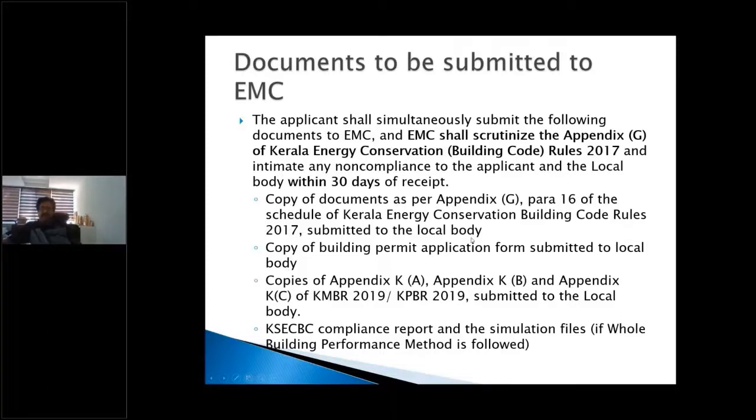That is a part of the amended KMBR rules notified last year in June, right? And then copies of Appendix KA, KB, KC of KMBR or KPBR are submitted to the local body as well, depending on whether the region your ECBC compliant building is coming under falls under KMBR or KPBR. This has to go to the local body. Now, the KSECBC compliance report and the simulation files also have to be submitted, if the whole building performance method is followed under this.